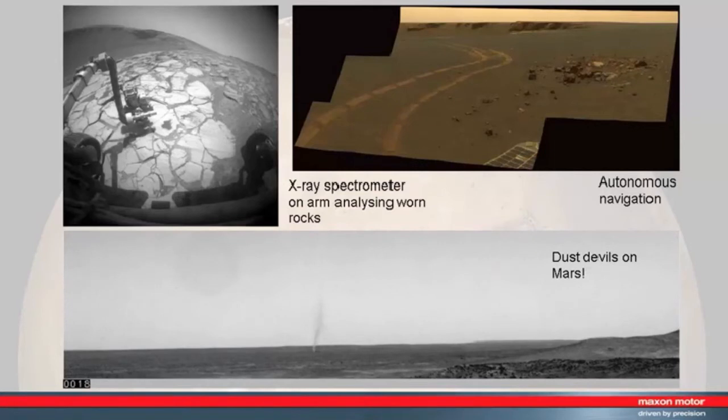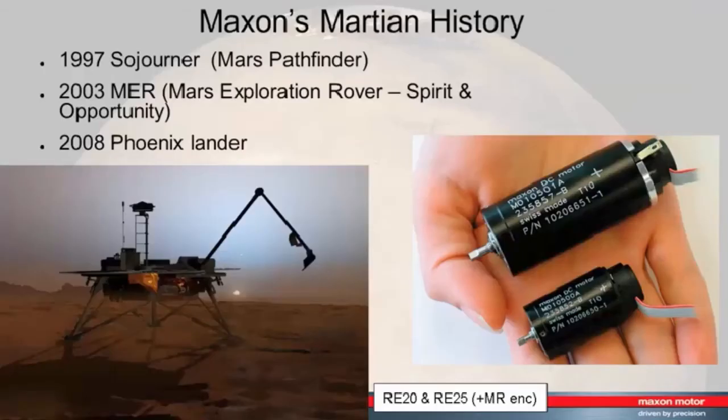And maybe one of the more interesting features that wasn't expected at the bottom there are the dust devils on Mars. These have had the big advantage that they periodically go over the top of the rovers and clear the dust that gradually accumulates on the solar panels off again. And that's one of the reasons why Opportunity has lasted so long, because it gets its panels cleaned and continues to get enough power.